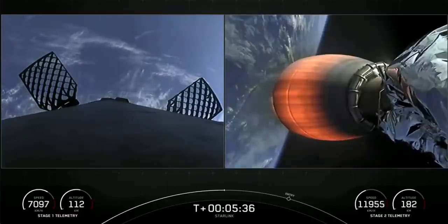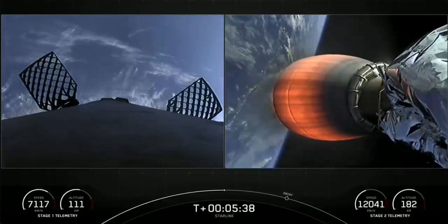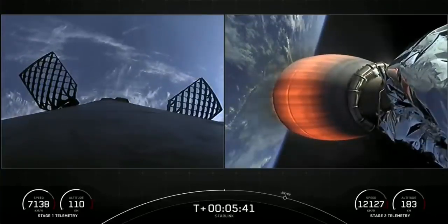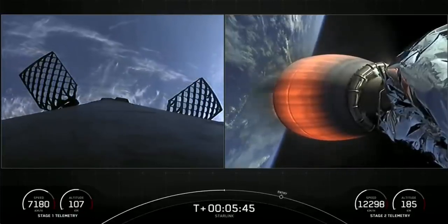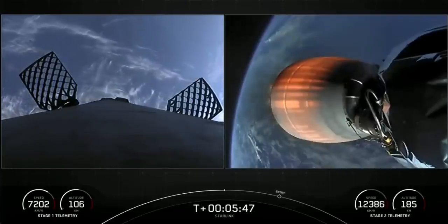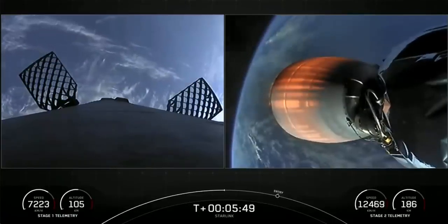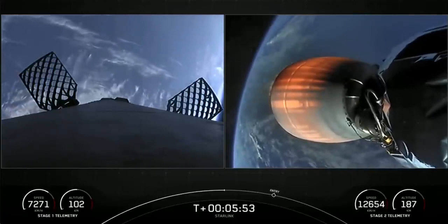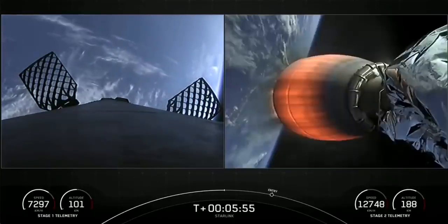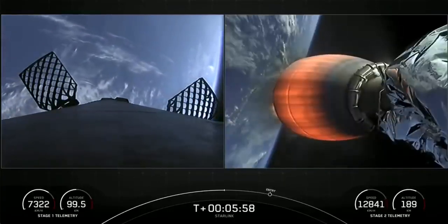You can see the first stage live views of the hypersonic grid fins, and they are positioned near the top of the first stage. And they're used for steering as the first stage makes its way back down to Earth. And again, these grid fins, you can see them moving around. They do help to orient the rocket during re-entry and guide the rocket during descent.